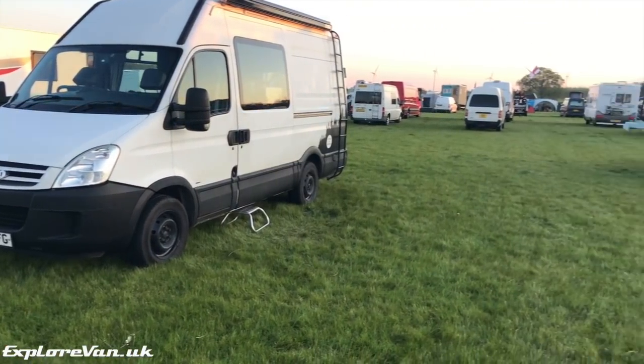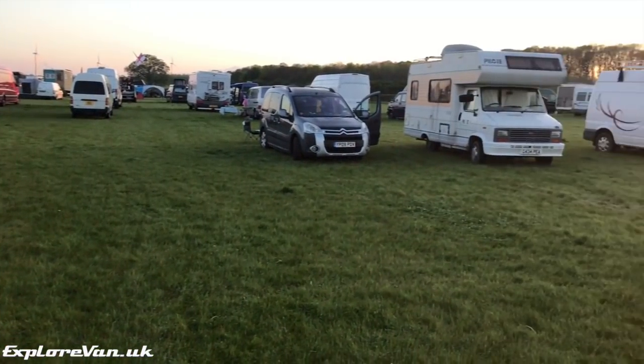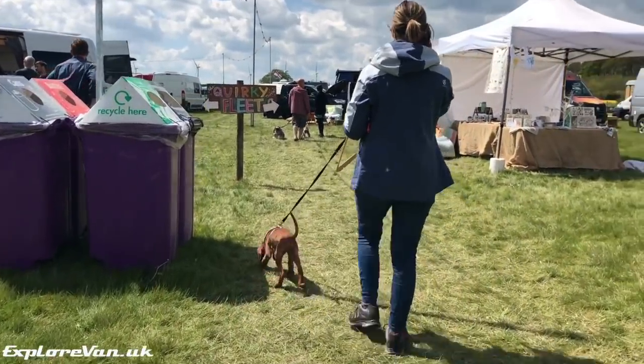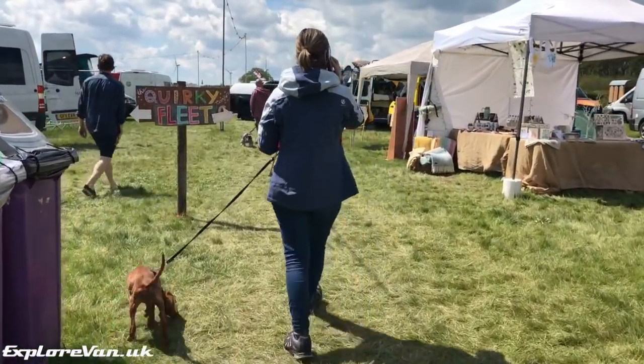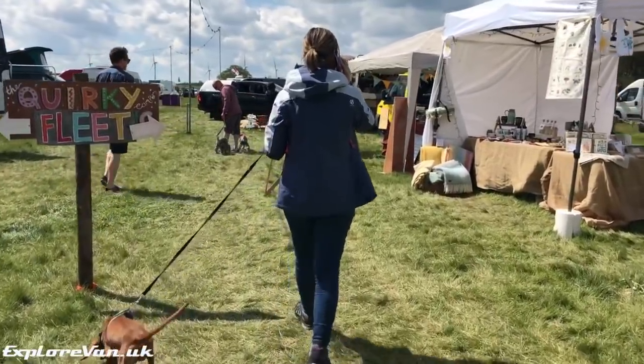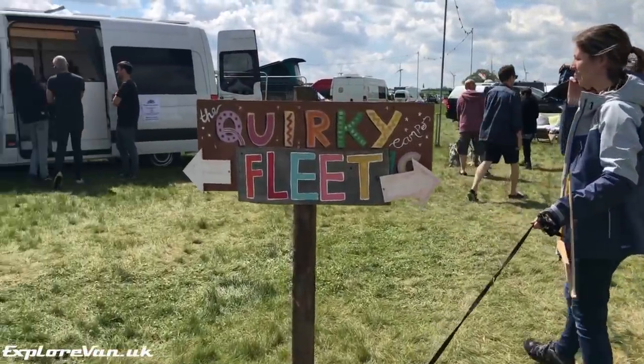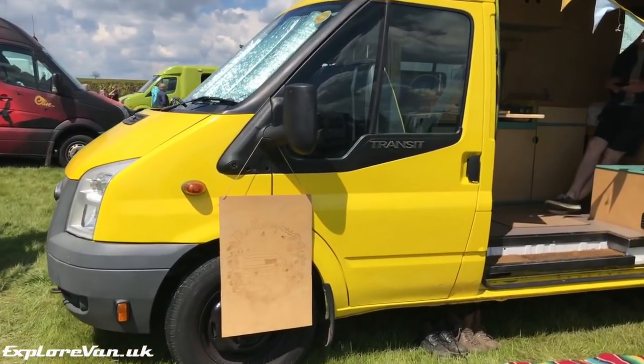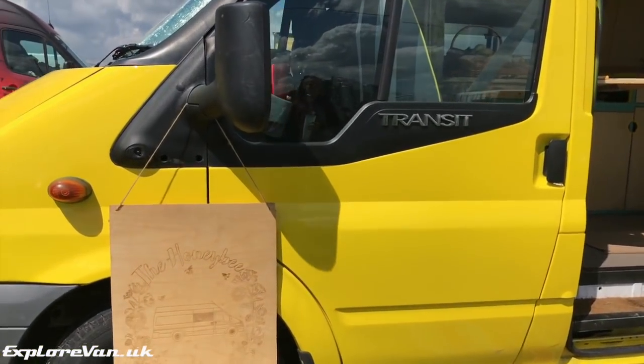So after a great day of socialising on Saturday, we wanted to spend at least some of Sunday having a look around the vans, with not only the Quirky camper fleet and invited guests, but also hundreds if not thousands of attendees' vans that were happy to let you have a look at their builds. There was plenty to look at. Here's a selection of our favourites.